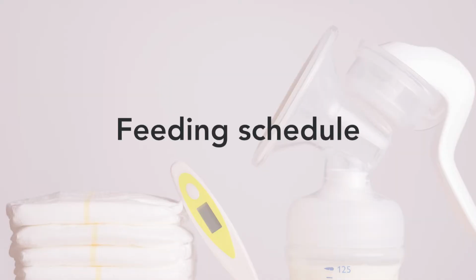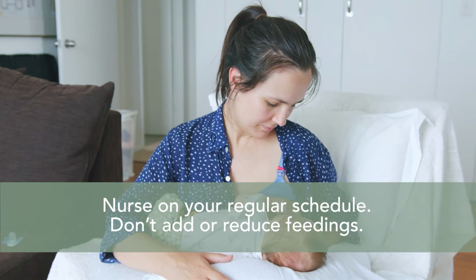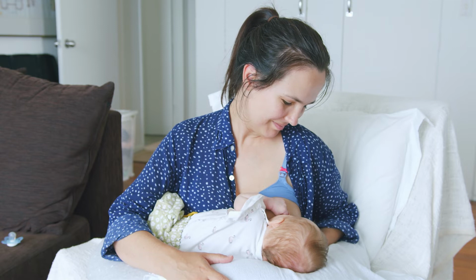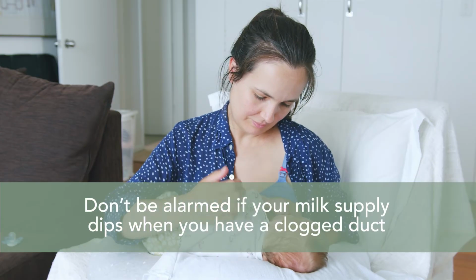When it comes to breastfeeding, continuing to nurse or pump on your regular schedule is key. Avoid the temptation to nurse more or less often than usual, as either can change and disrupt the milk flow. And importantly, don't worry about the milk safety. Milk from a clogged duct is perfectly fine for your baby to have. Also, from a psychological standpoint, don't be alarmed if you're seeing less milk production.